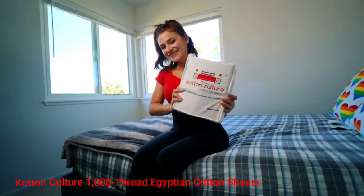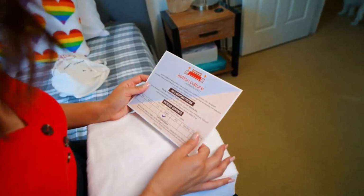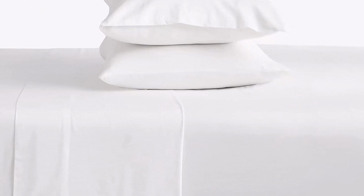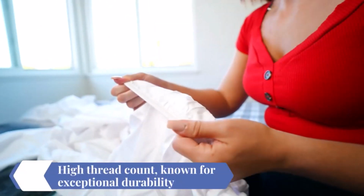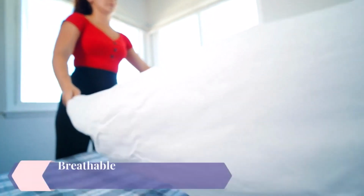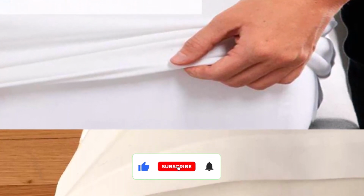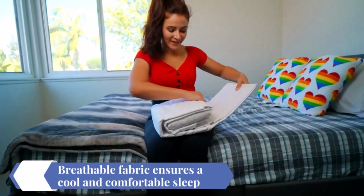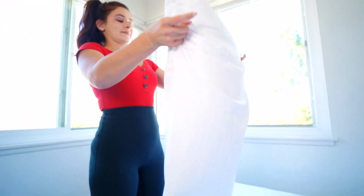Number 4. Cotton Culture 1000 Thread Egyptian Cotton Sheets. The Cotton Culture Egyptian Sheet Set is the perfect addition to any home. These sheets are constructed from premium soft and luxurious Egyptian cotton. These features make them the ideal choice for someone looking for an extra cozy night of sleep. The breathable and lightweight fabric is perfect for keeping cool during a hot summer night and warm during a cold winter night. The 16-inch deep pocket fitted sheet offers an optimal snug fit that will hold up large mattresses up to 21 inches deep. Additionally, the pillowcases are designed with an envelope closure to prevent pillow inserts from slipping out.